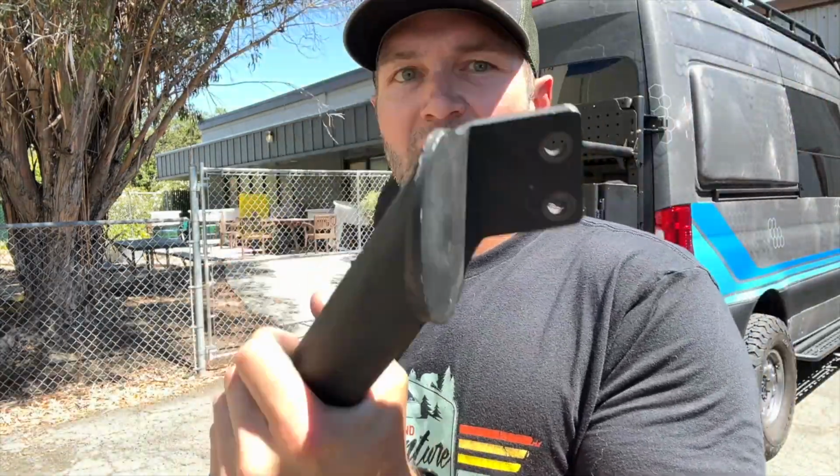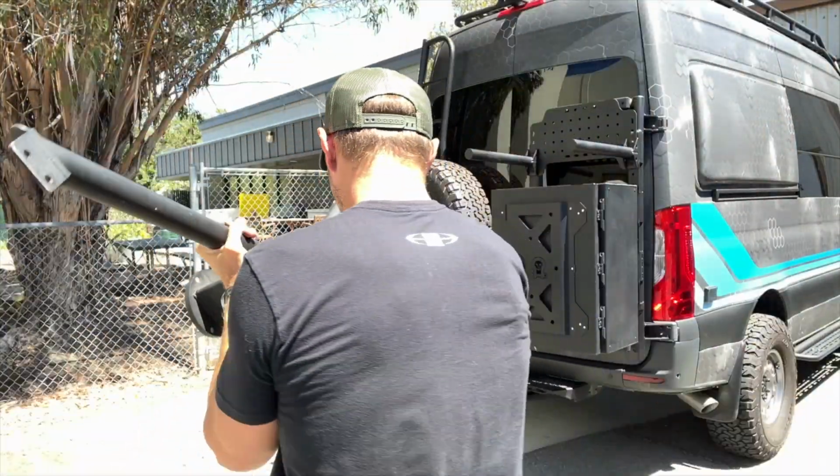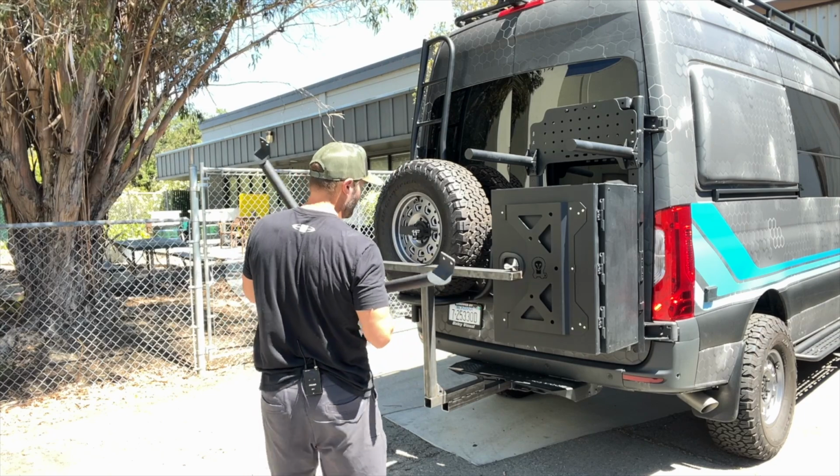More rust there in the holes. You can see that. I don't know if you can. Anyway, my point is, don't necessarily believe everything you read online.